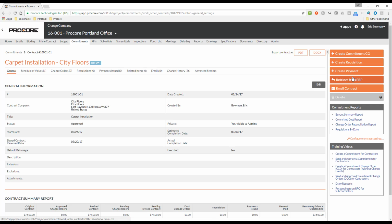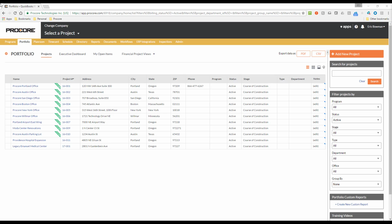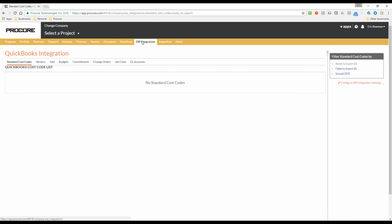Clicking the Send to ERP button makes the commitment available under ERP integrations at the company level so it can be approved by an accountant and then exported to QuickBooks. You can think of the Send to ERP button as your way of notifying your accountant that this commitment is ready to be exported. By navigating to the company level and then selecting the ERP integrations tool, the accountant can access the area where they can accept or reject the commitment.